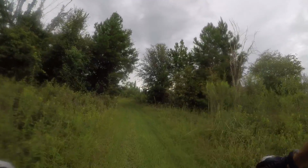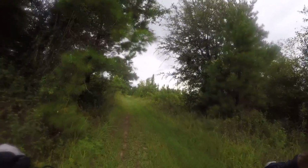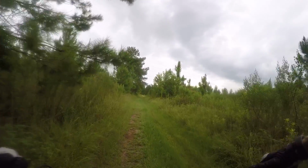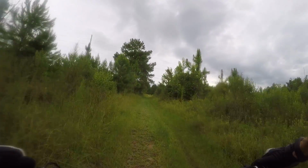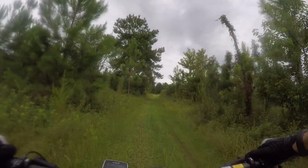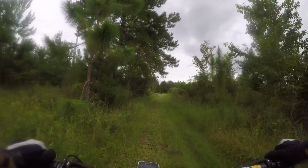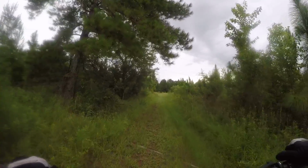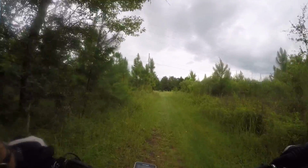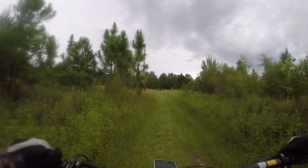On that last loop, I had an 8:09 yesterday. Today I had an 8:10. And I had to crawl around some of those corners. There were some wet roots, so I probably would have been, again, 10 to 15 seconds faster had it not been so wet. The wet conditions are really good for bike handling practice, but not so great for comparing lap times.